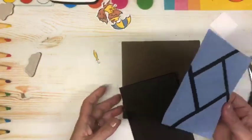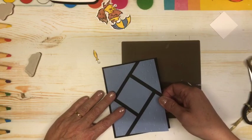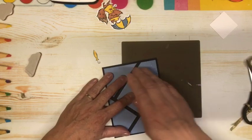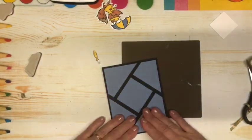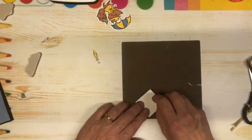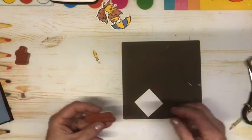Oh, I'm making a mess. As you can tell, I got ahead of myself. All right. This is a faux shutter card. And I tried embossing the background, and so far it has worked. All right, there we go.